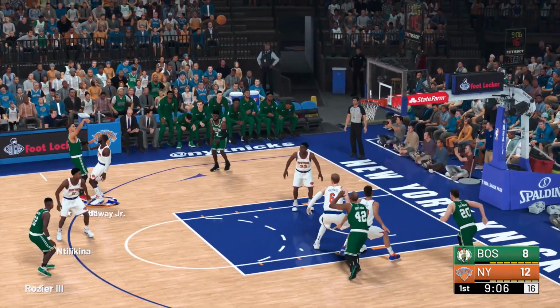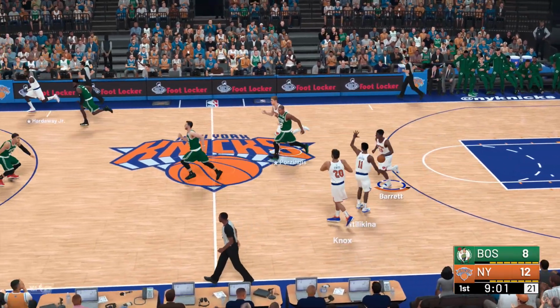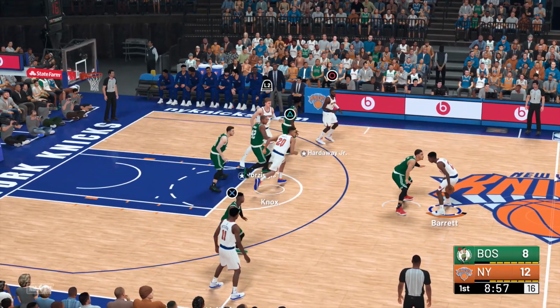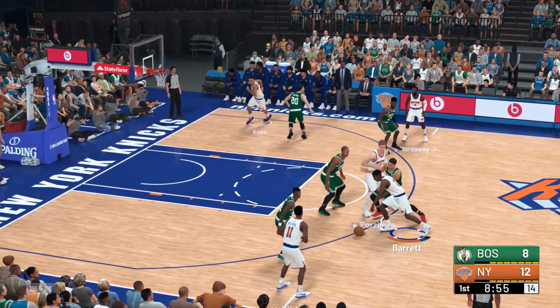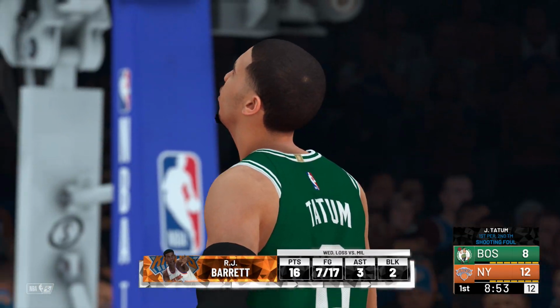Rozier kicks to Tatum. And it's off from three-point range. New York leading by 4. Here's Red Hot. He's coming off a 16-point game against the Bucks in Milwaukee. And that'll be 2 free throws coming up.